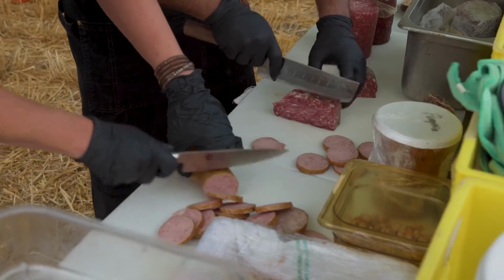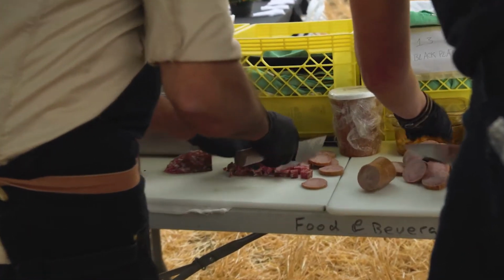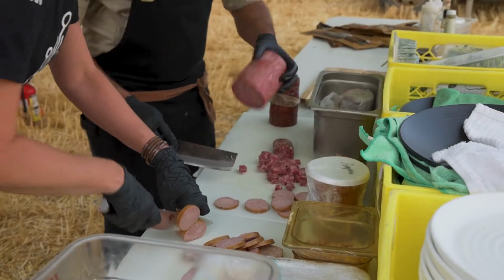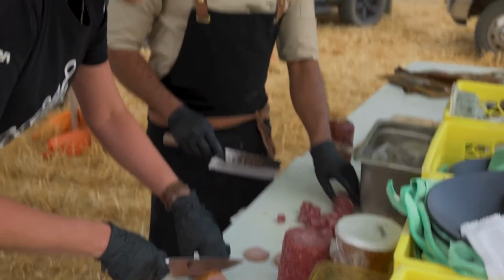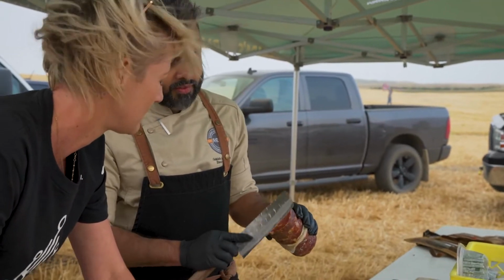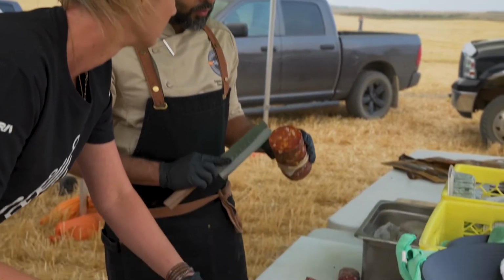So what kind of sausage am I cutting up here? This is all salami, different kinds of salamis. Pork based? Pork based, yeah. And this one is a Genoa salami. And this one is dry chorizo style. You see the marbling? Yeah, the marbling and then the spiciness of it.